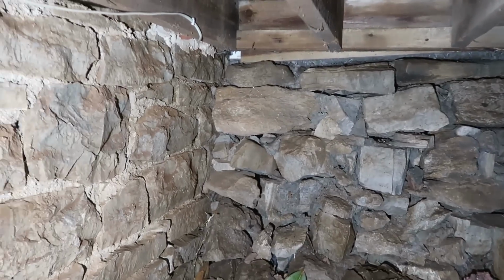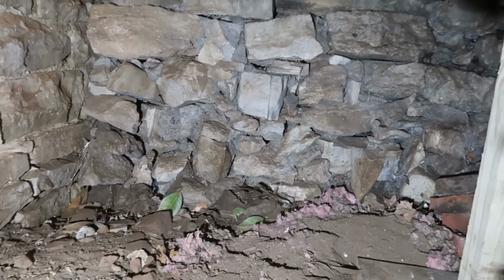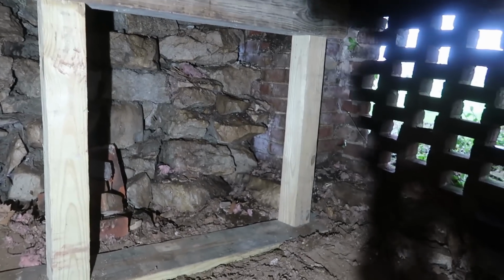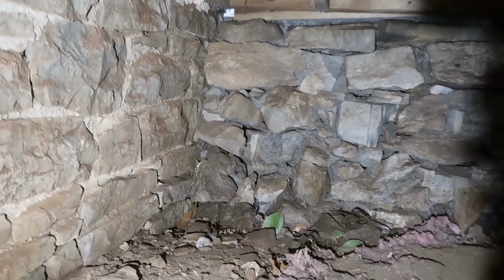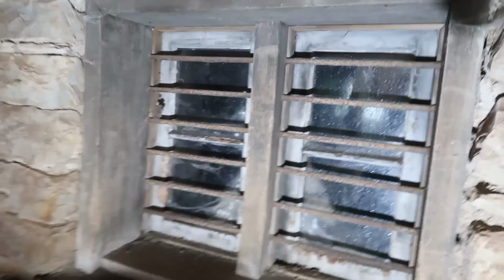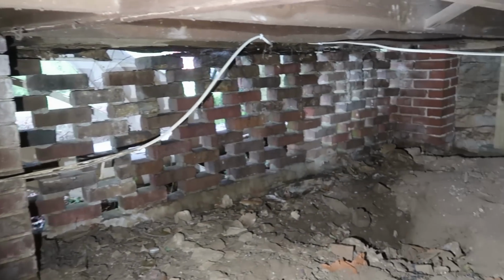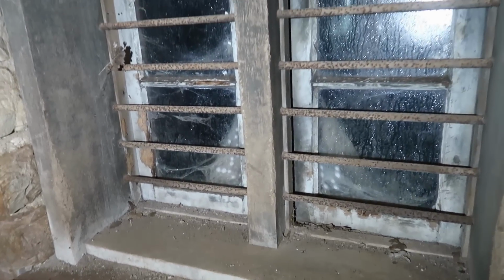That's all new stuff. When they poured the steps, they put a whole bunch of rubble rock in there. It looks like they're old foundation stones from somewhere, but they just kind of threw them in there to back up the concrete that they poured. I don't know. As soon as we get this done, we're gonna close up all that brickwork there, make it back into a vented porch, because this will be access to underneath here. This window goes to the basement.